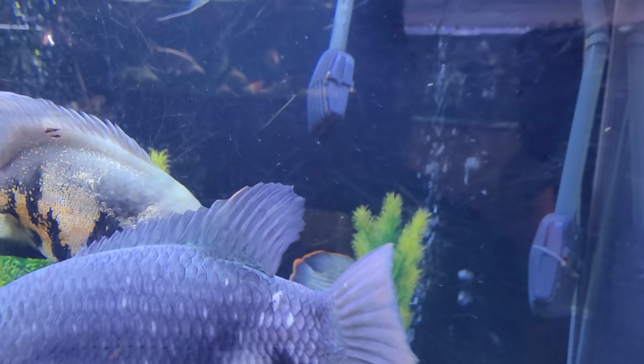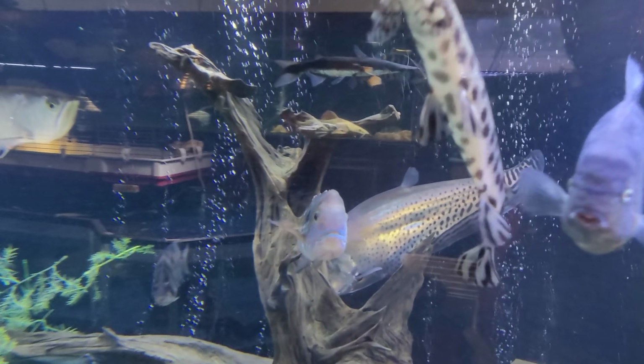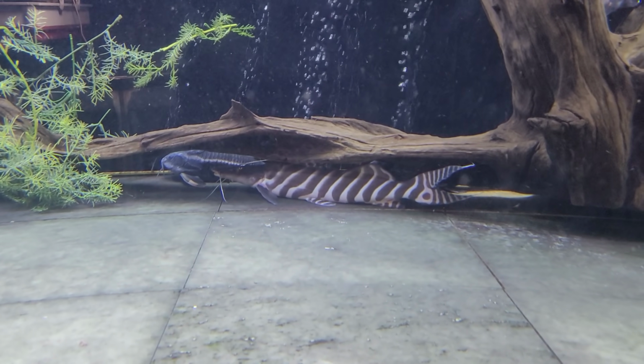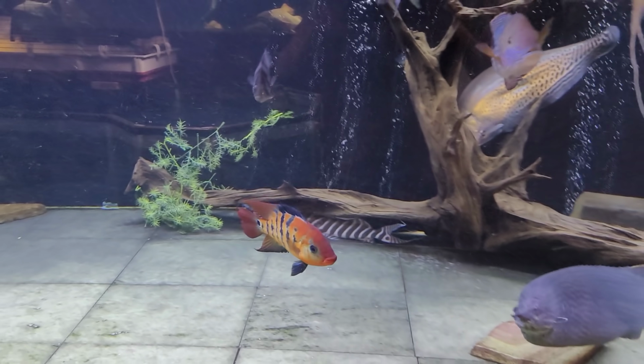Now over here you guys can see the other green terror, but this one here was the one I was talking about. He's starting to get his color back, looking great. That tigrinus down there has definitely packed on some weight. I can tell my dad overfed everyone here.